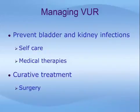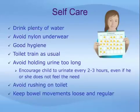VUR may be managed through a combination of self-care, medical therapies, and surgical intervention where necessary. The goal of self-care and medical therapy is to prevent urinary tract infections while allowing time for the child to hopefully grow out of his or her reflux. When this is not likely, and if UTIs occur, then surgery is recommended to correct the underlying problem. While VUR cannot be prevented, urinary tract infections, or UTIs, can. The goal, therefore, is to protect the kidneys by preventing a UTI from developing at all.